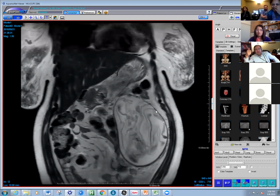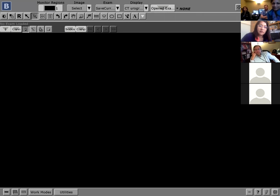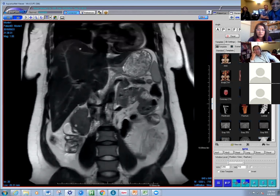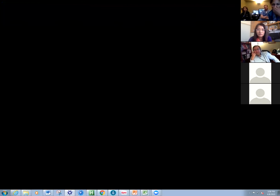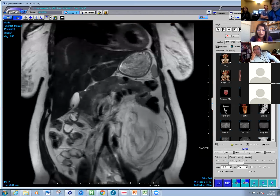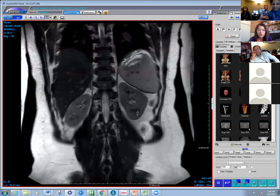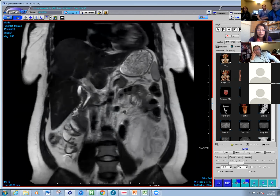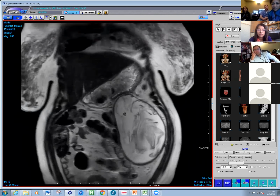Agreed. But I think it's beyond just a retained foreign body. I think the term is not just retained foreign body, it's the collection that forms around the foreign body. I think that's why it's called Gossypiboma.